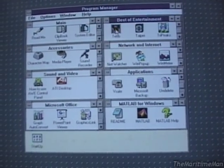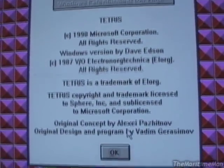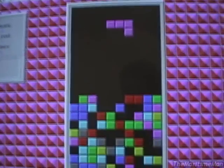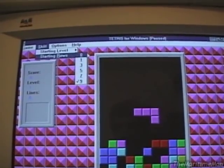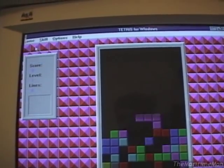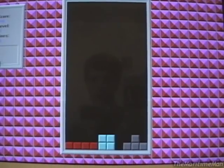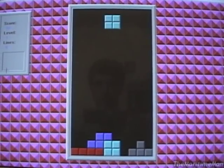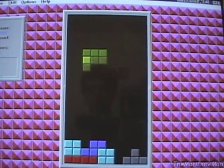I think there's Tetris. I am good at that. Microsoft Tetris 1990. New game. What? It starts with it. That's not right. Starting level, starting row 0. New. Haha, here we go. Cat's coming back. I am phenomenal at Tetris. Taking after Dad, because he was phenomenal at Tetris.